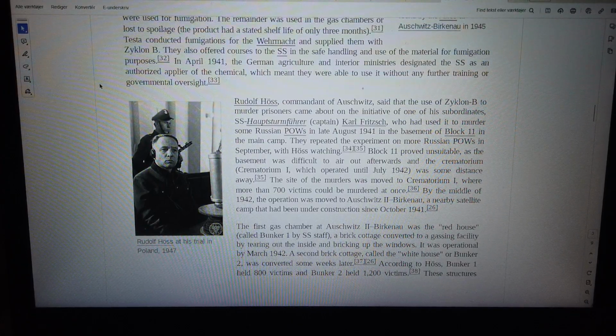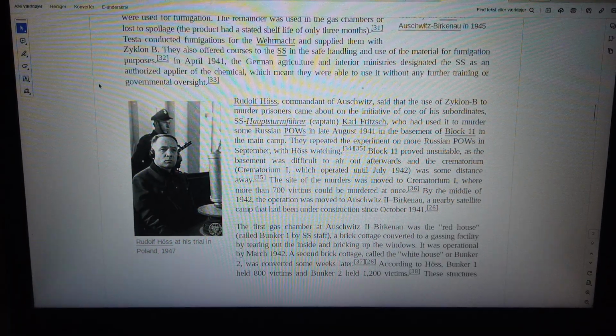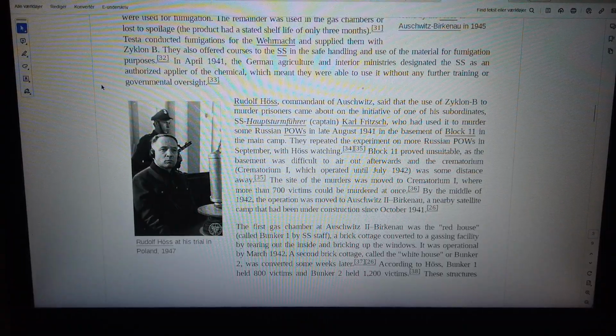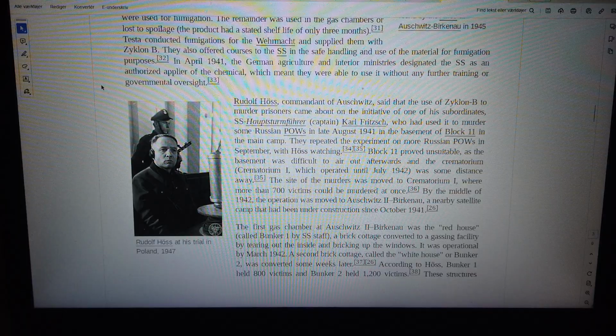The first gas chamber at Auschwitz II-Birkenau was the Red House, called Bunker 1 by SS staff, a brick cottage converted to a gassing facility by tearing out the inside and bricking up the windows. It was operational by March 1942. A second brick cottage, called the White House or Bunker 2, was converted some weeks later.